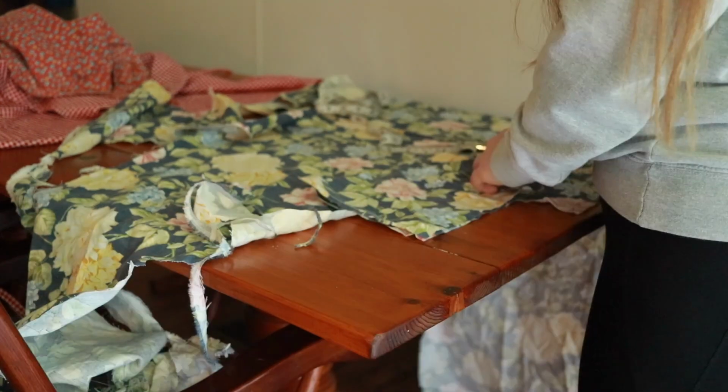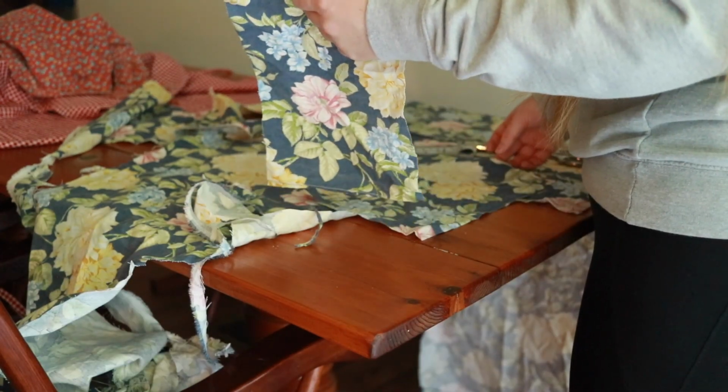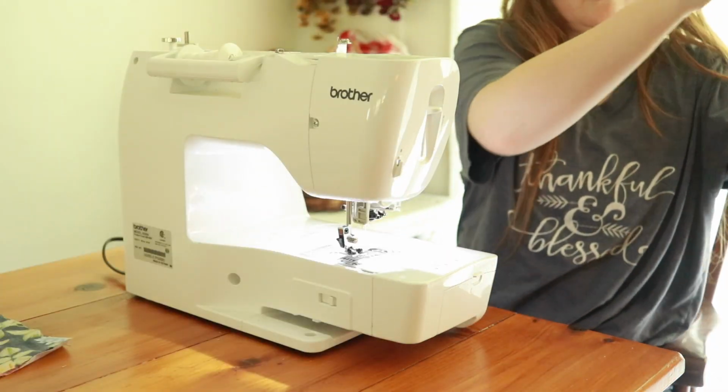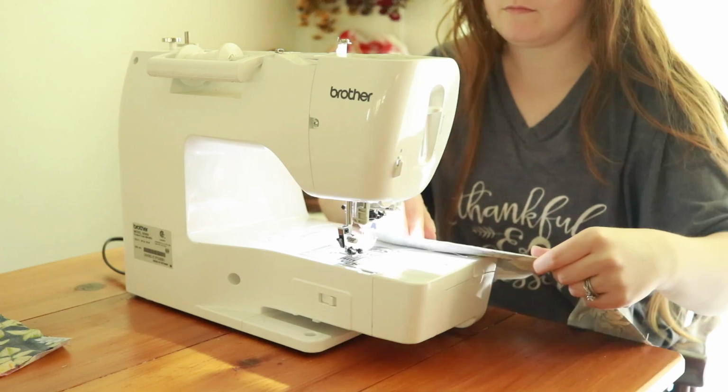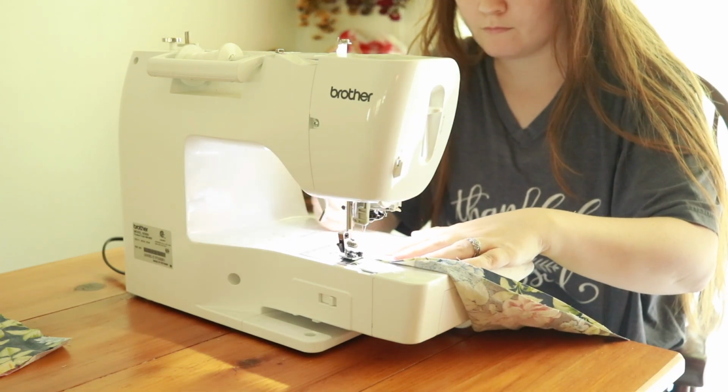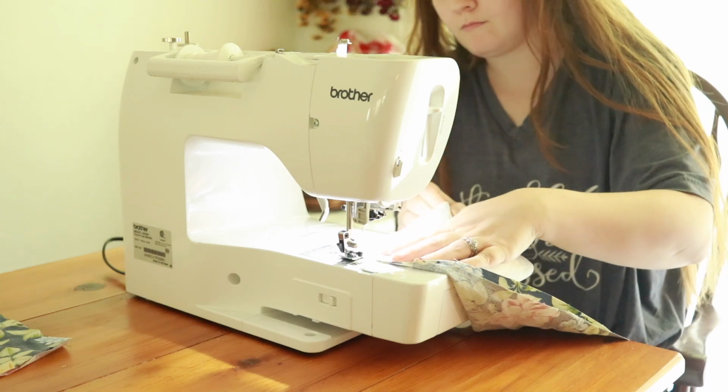I don't keep that to myself, even though I sell these items. I'm willing to share those, but it would take more time than I can do in this video. In short, I cut out all my pieces. I had 2 top pieces, so the top is lined.